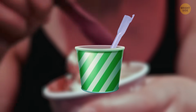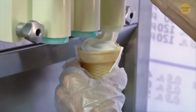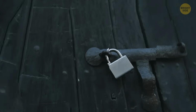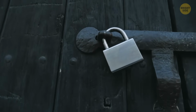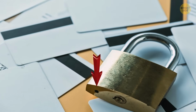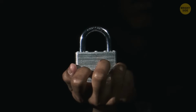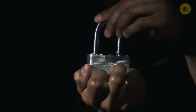The square-shaped spoon that goes with a McFlurry helps to mix the ice cream toppings through the dessert. The spoon hooks directly to a machine and spins around. Padlocks that are used outside quickly get out of order because of rain. See this little hole in the bottom? It's made for pouring engine oil inside. Do this and the key will again turn in the lock without any difficulty.